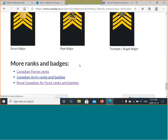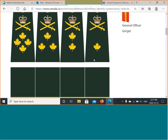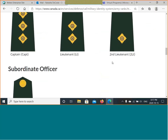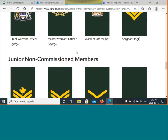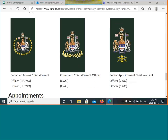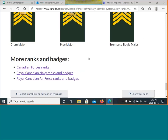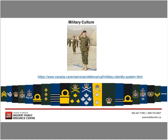And we'll take a quick look at the Canadian Army ranks too. Again, it shows the general officers and what they would look like on their uniform. Senior officers, junior officers, to the officer cadets, warrant officers, and the senior non-commissioned officers, junior non-commissioned officers. Again, other appointments, and various appointments, drum major, pipe major, trumpet, bugler. I encourage you to explore this website. There's a lot of great information, including a section about uniforms that we'll be discussing next. So I'm going to stop sharing. Now we're back.